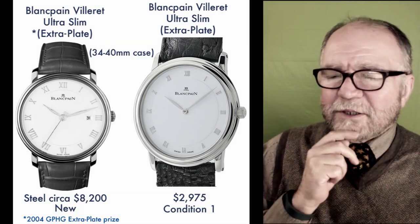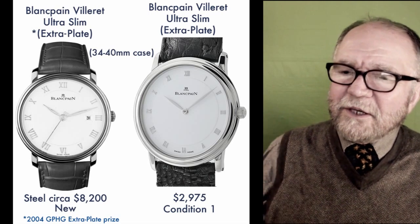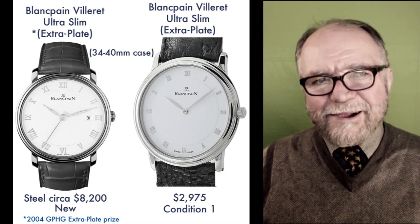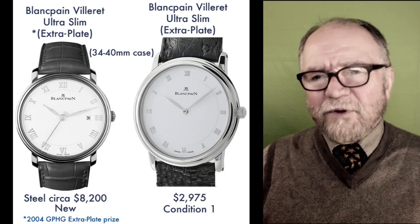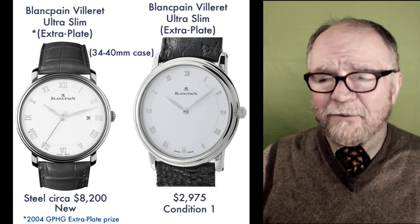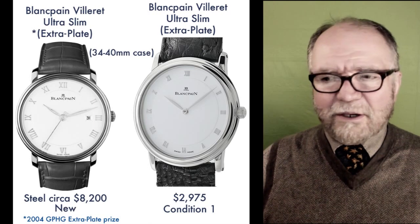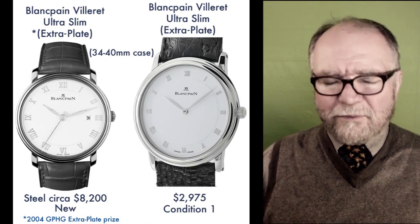They're not shoving ETAs in those things, and it's one of those ones that doesn't keep its value as well as some of the others. By the way, I was looking at some vintage watches. I was going to give some examples of these. So many of the vintage watches have messed up looking dials. That is one of the things that is rough on vintage.